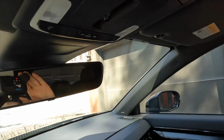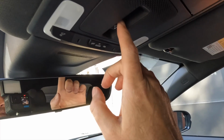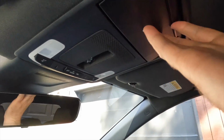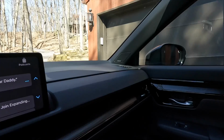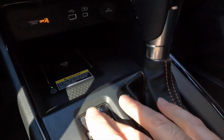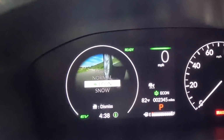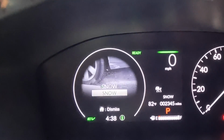Looking up, you do have a couple of options for lights, and you do have controls for your moonroof right there, as well as a glasses holder right after that. But the privacy panel is manually operated right there. Okay, let's talk drive modes. Switch right there. You get Sport, Normal, Economy, and Snow driving modes.